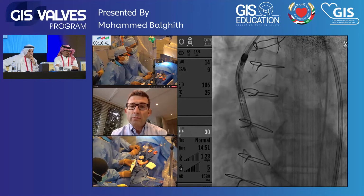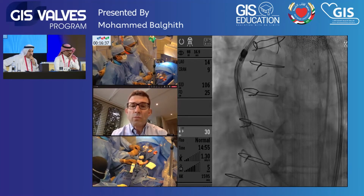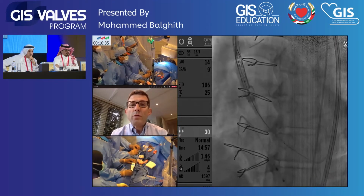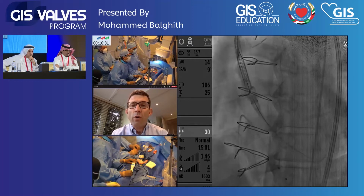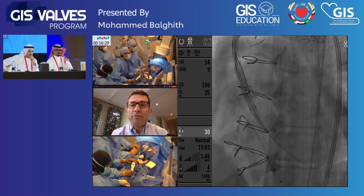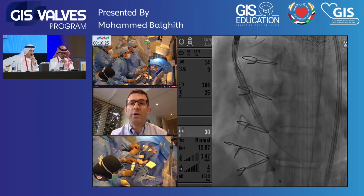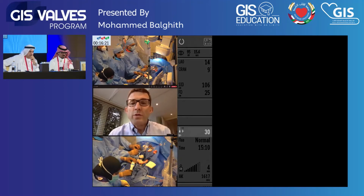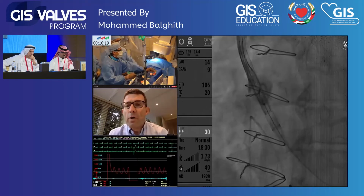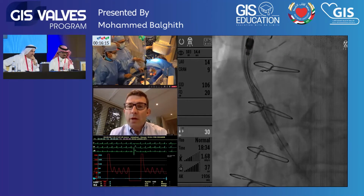Slowly now. So crossing the valve, you might see a drop in pressure. We can go down a little bit. What do you think? If you cross the valve a little bit more, the valve frame is just above the pigtail. That's it. That's perfect. So now, that's nice. That's nice. You agree? I agree. This is beautiful.